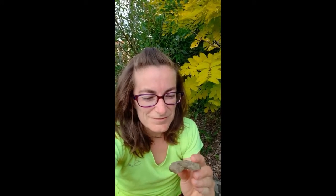Here we have a lovely fossil snail, a marine snail. Again, it tells us that we're in a place where there was once an ocean. So believe it or not, Ireland was covered by an ocean many times in the geological past.